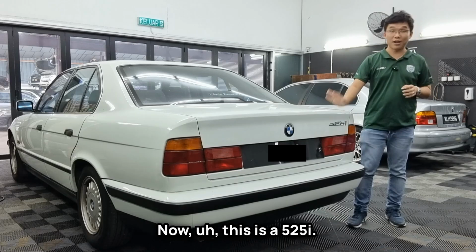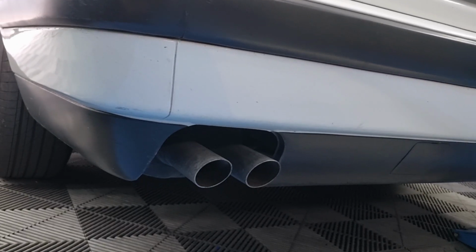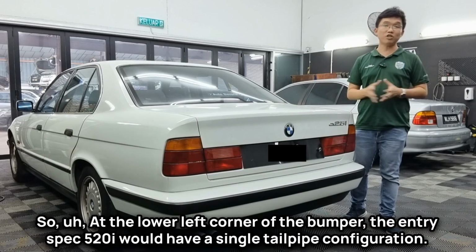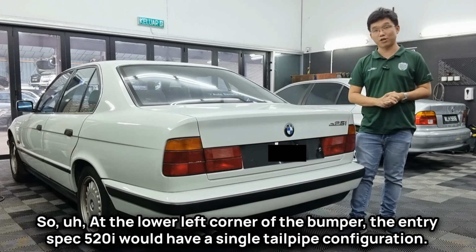Now, this is a 525i, so you can identify that with the twin tailpipe tips at the lower left corner of the bumper. The entry spec 520i would have a single tailpipe configuration.